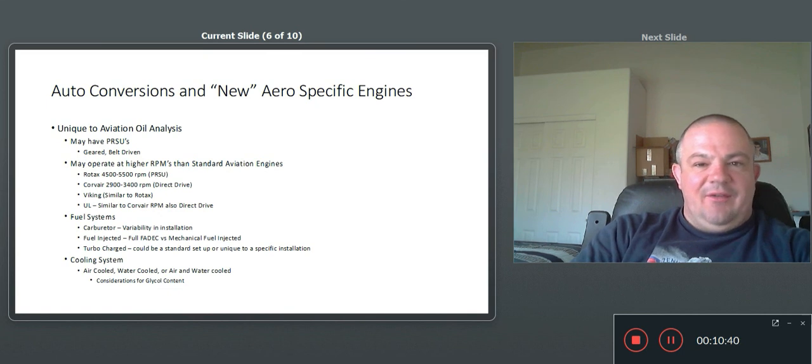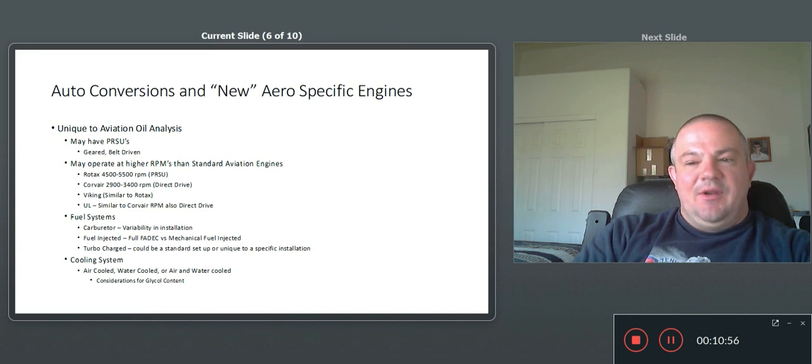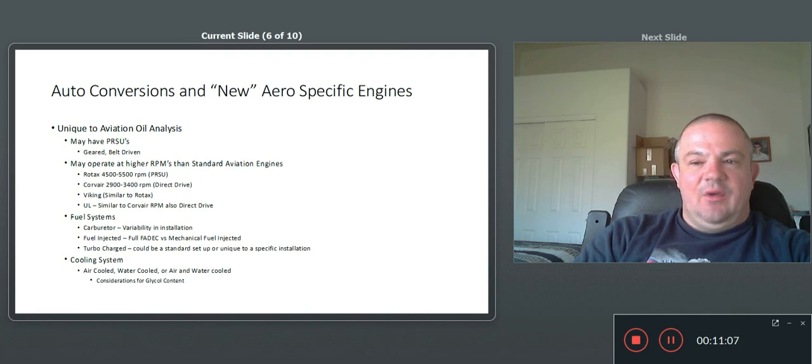When in flight training, if you were in a Piper or anything like that, and you were operating that engine, you typically saw RPMs in about, let's call it, 2,400 to 2,600 RPM range. Well, you get into a Rotax or a Viking or some of those PRSU motors, and you'll realize you're running 4,500 to 5,500 RPMs. That's going to have its own considerations when you're looking at how the oil analysis needs to be done. Corvair and UL Power have a little bit of an easier time because these are direct drive applications, and they're really similar to what you see in some of the legacy applications.